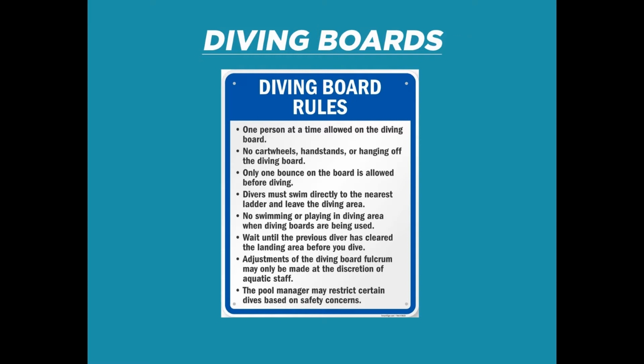Finally, if a pool has an approved diving area or diving board, know that area's specific rules, like only 1 person at a time on the board, and where to quickly exit the pool so that the next person can go.